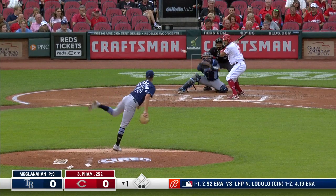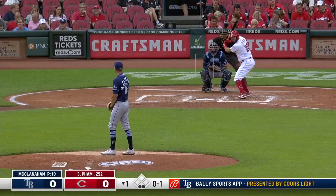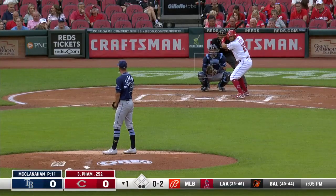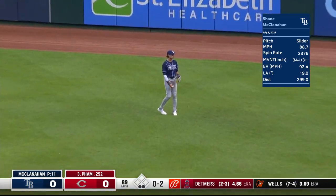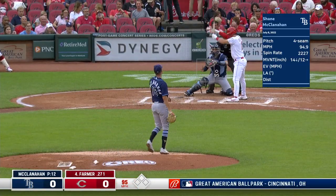There's Tommy Pham. And that's a strike. He swung where the ball came out of the hand. Well, it's nothing in swinging third strike. 0-2 now to Pham. And he sends it into right field. Josh Lowe is right there to catch it. Kyle Farmer to lead off the bottom of the second.